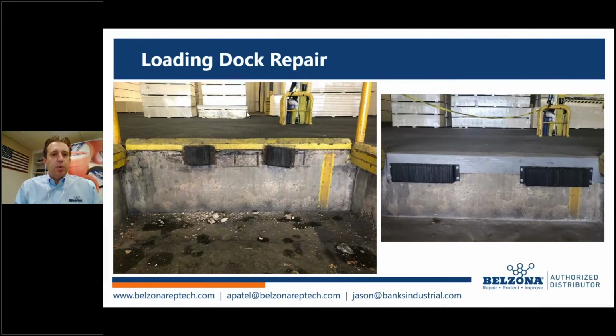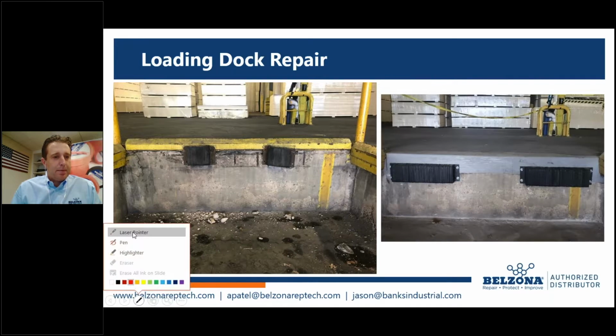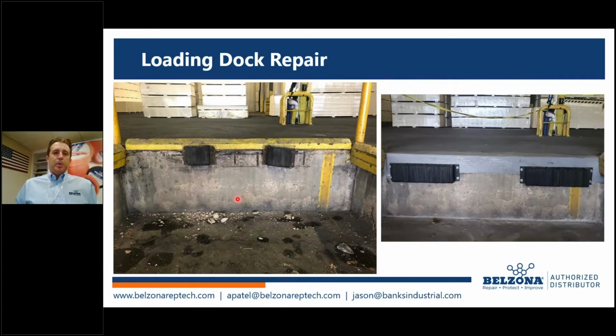Thank you, AJ, for the handoff here. Hopefully everybody can see my screen now. We are going to go through some current applications with Belzona that the Banks Industrial Group has used. Give me 1 second here. So when we talk about Belzona and concrete, as AJ alluded to earlier, there are plenty of times where concrete is the right answer. But there are also numerous occasions where a like-for-like solution is not needed and it won't work.